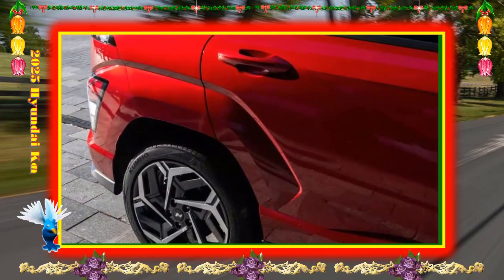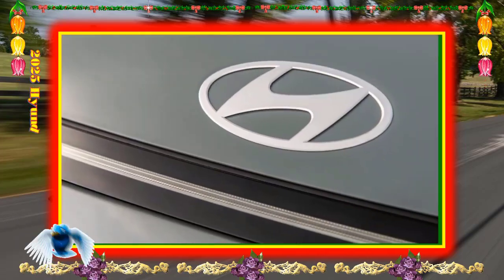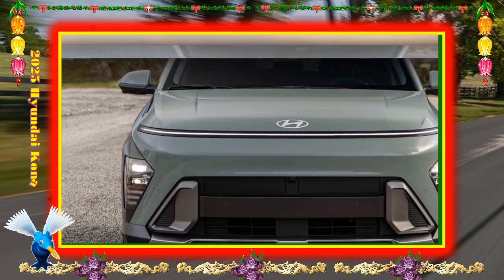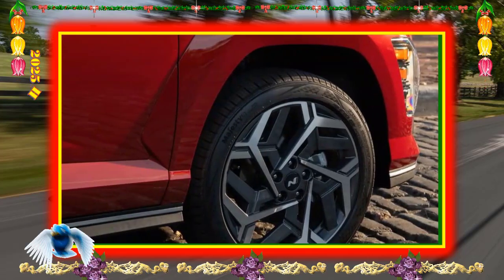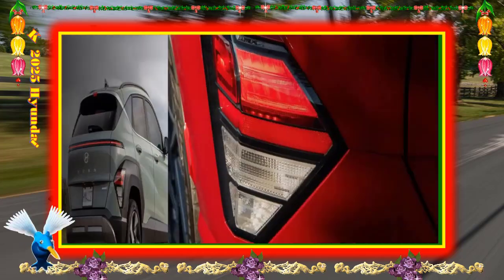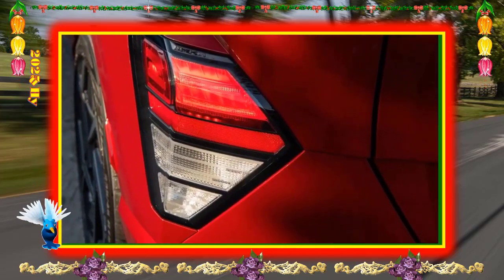CEL: moving up to the CEL gives you these upgrades: 18-inch wheels, roof rails, dual zone automatic climate control, power adjustable driver's seat, and rear seat air conditioning vents. A convenience package is available for the CEL.